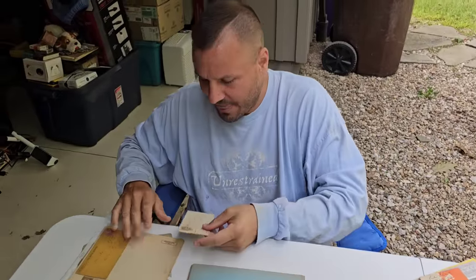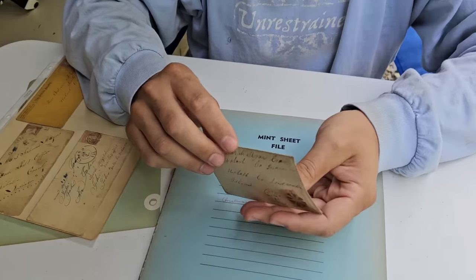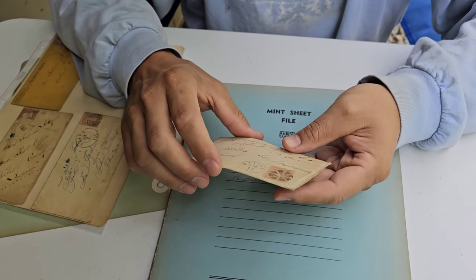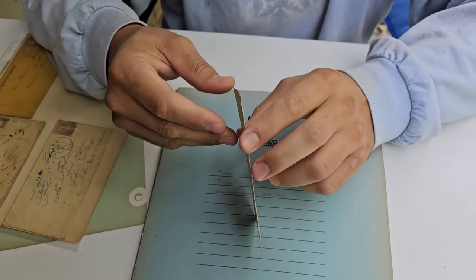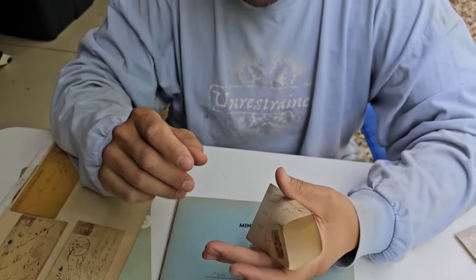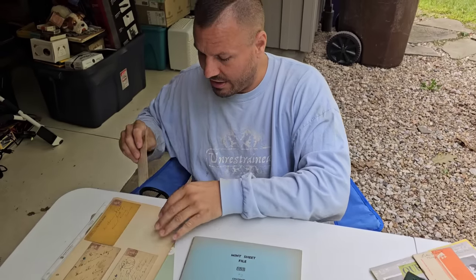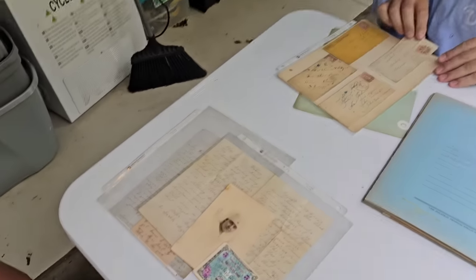Oh man, stuff is flying now. I'm so excited I can barely even get it out. Let's just peek. It just fell out on accident. That's Dayton, March 15th. I don't see the year. Let's see if we can, it's in here. It's not in there, it's just the envelope. All right, that's okay. Maybe one of these was actually in there.